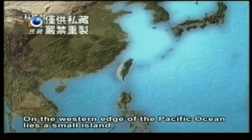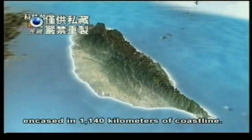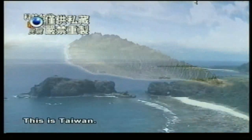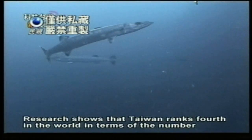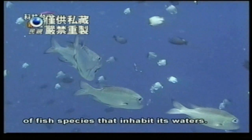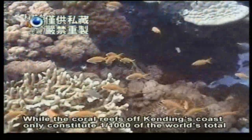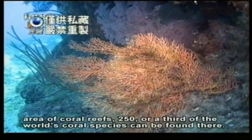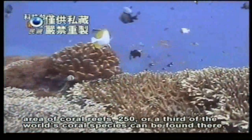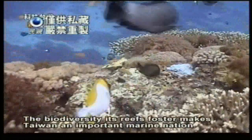On the western edge of the Pacific Ocean lies a small island encased in 1,140 kilometers of coastline. This is Taiwan. Research shows that Taiwan ranks 4th in the world in terms of the number of fish species that inhabit its waters. While the coral reefs off Kending's coast constitute 1/1000th of the world's total area of coral reefs, 250, or a third of the world's coral species, can be found there. The biodiversity its reefs foster makes Taiwan an important marine nation.